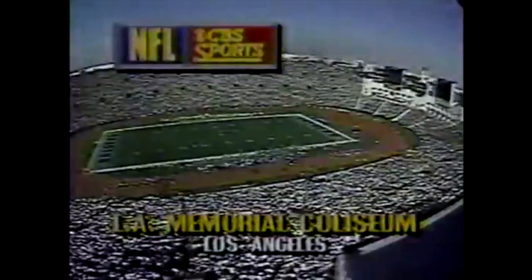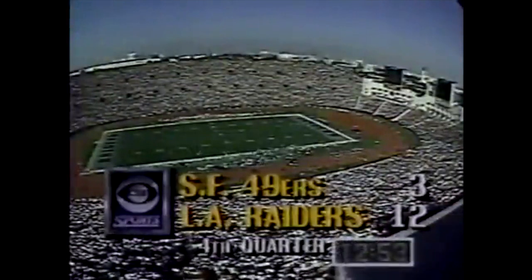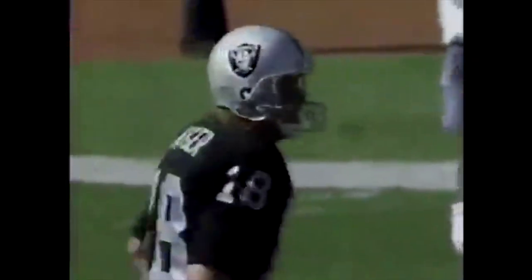This Memorial Coliseum, over 90,000 on hand. The Raiders lead it 12-3, 12:53 left to play. Jaeger's 4 for 4. That's all the points.